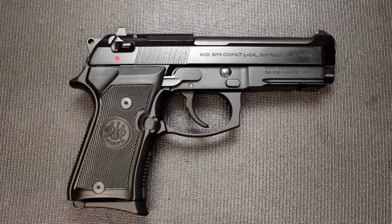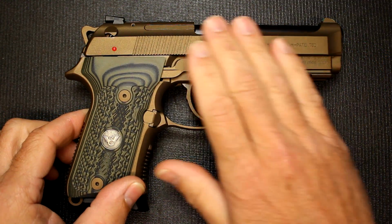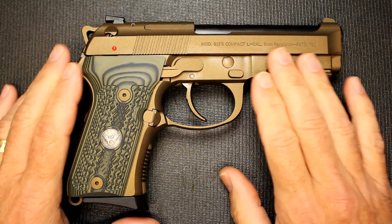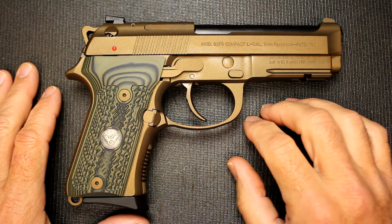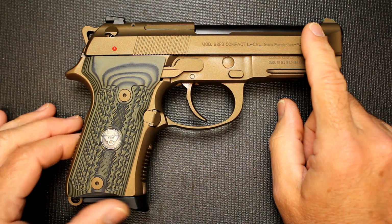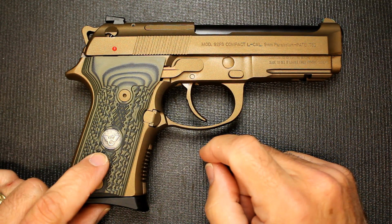So we're going from this to this, and what an incredible transformation. This gun is just beautiful. Of course, first thing you're going to notice is this burnt bronze. It's an Armor Tuff finish, extremely durable, and it's one of the proprietary finishes that Wilson does. And they do offer a number of different finishes. I really wanted the burnt bronze with the black barrel. And then of course my base plate, and then the dirty olive G10 grips with the Wilson logo.